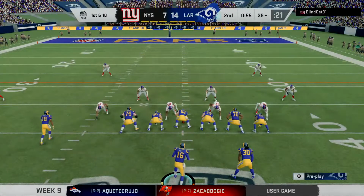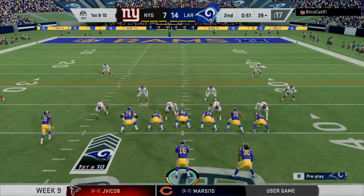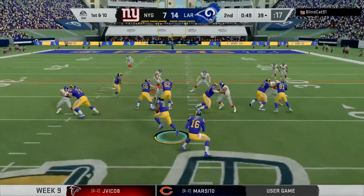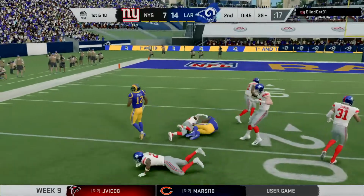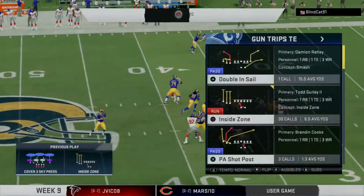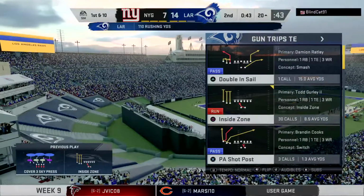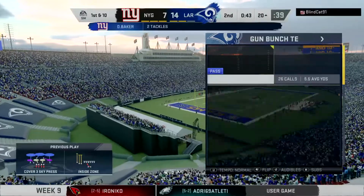So from the 39 now, they'll come up on a 1st and 10. They run out of the shotgun with Gurley. And they'll get this one down to about the 20-yard line. The Rams going to go ahead and use the first of their timeouts as they'll stop it with just over 40 seconds to go in the first half.